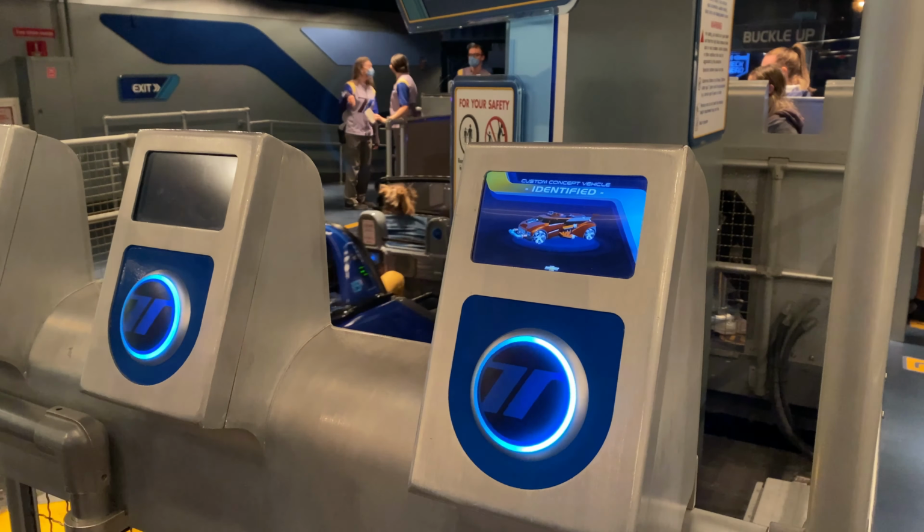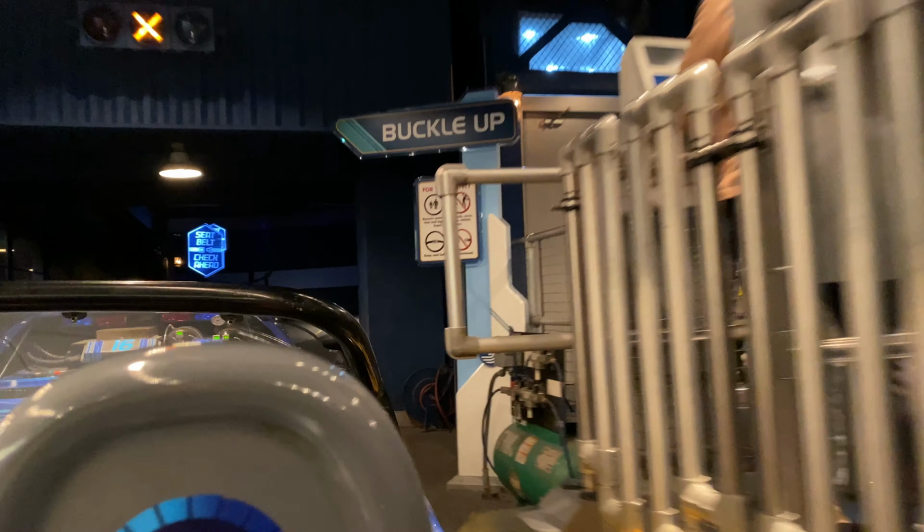Here at the ride gate is where you scan your pass card or Magic Band. Don't forget to do that before you board.